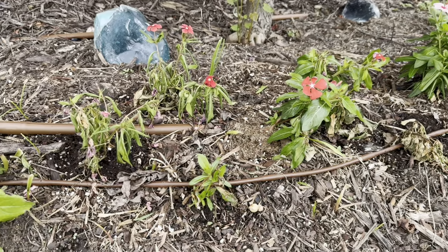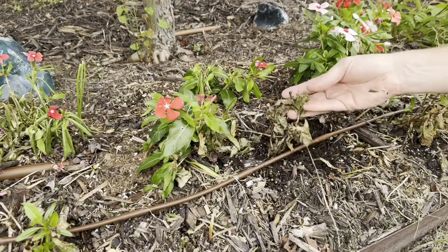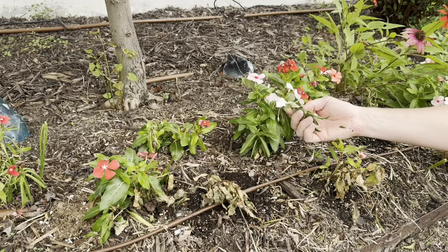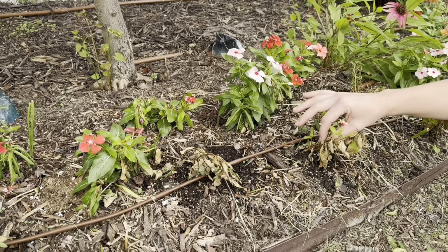It's easy to pick out, huh, sweetie? And even some of them are just like this. But then right beside it, we have this, right? But then at the tip of it, it's showing the same kind of disease or whatever stress that these were showing.